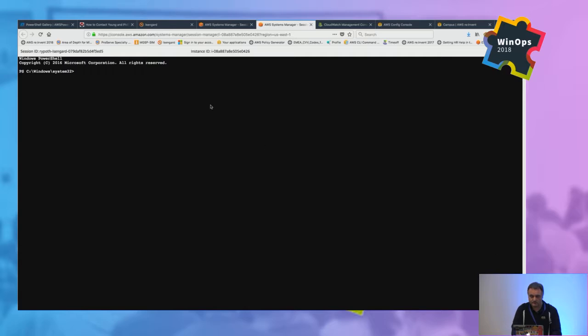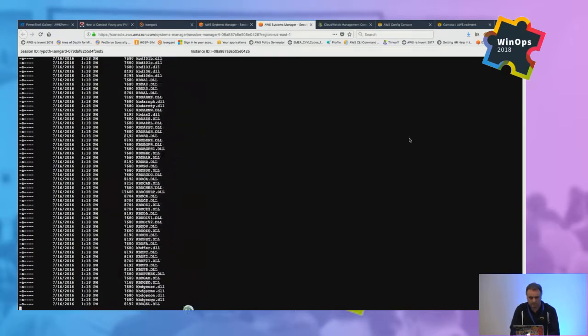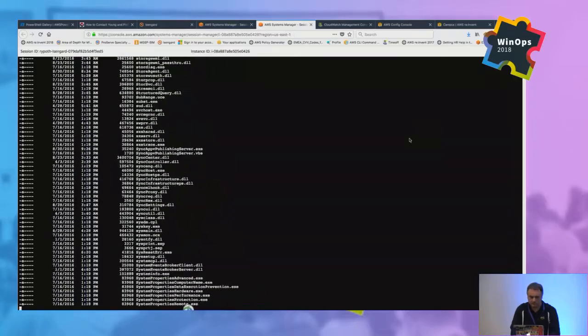There we go. So that's a PowerShell session straight into one of my servers. It's a real Windows server, lots of files.